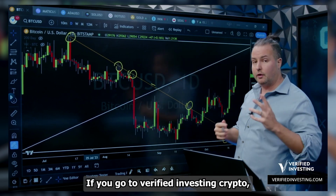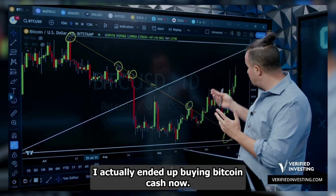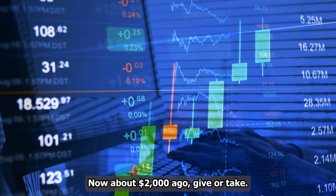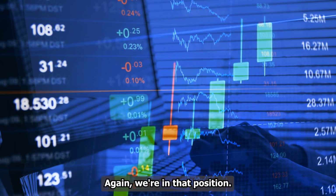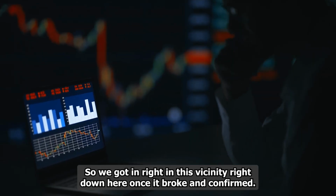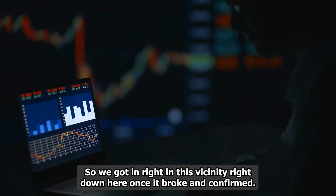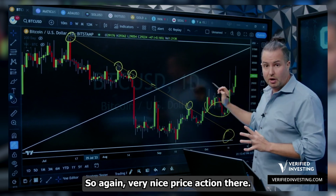If you go to Verified Investing Crypto, I actually ended up buying Bitcoin about $2,000 ago, give or take. Again, we're in that position on the long side based on this bullish setup. So we got in right in this vicinity, down here, once it broke and confirmed. Okay, so again, very nice price action there.